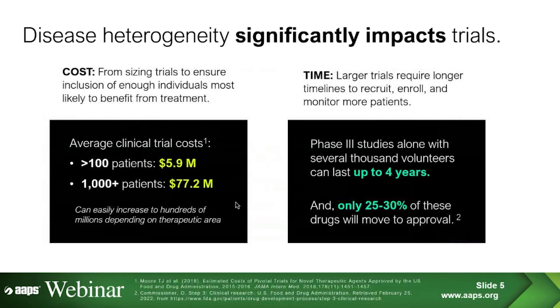In addition to the risk to the actual patient, there's significant cost in terms of expense and time to those engaged in drug development. We know that drug trial costs do not scale linearly, and a 10x increase in trial size is often associated with a 12 to 15x increase in cost, which can easily scale into the hundreds of millions in today's world, as shown here on the left. Equally as expensive is the time. Larger clinical trials require longer timelines to recruit, enroll, and monitor patients. And even then, after this time and expense, only a fraction of drugs will advance to actual approval. Next slide, please.